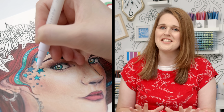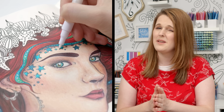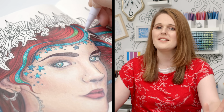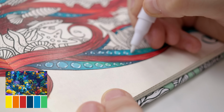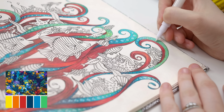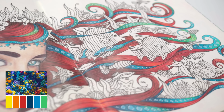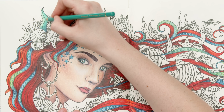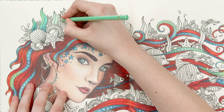Okay, the hardest part is done and the rest of this page should be easy from here. But I want to make sure my colors work well with what I've already started, so I found this color palette from the color catalog that already has a red, greens and blues and is an underwater theme. From here, I've just chosen a few objects at a time and I'm keeping my coloring simple.